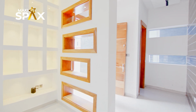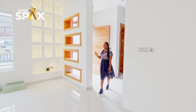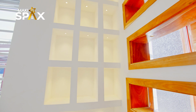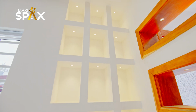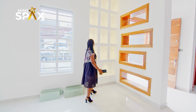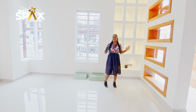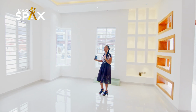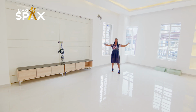Our living space catches your gaze with those art features and a lot of lighting. You can decide to put a lot of flower vases and designs here, all those modern day architectural designs. And on this side you have a lot of space to put in your frameworks or artwork. This living room is quite spacious and big. When I say it's big, it's quite big. You have a lot of space.